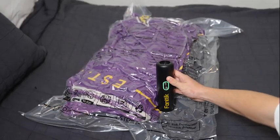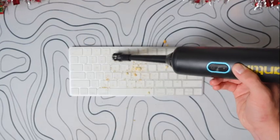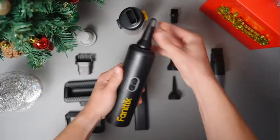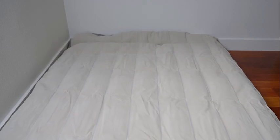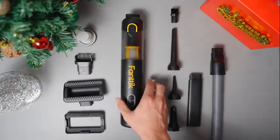Its 4-in-1 functionality allows vacuuming, dust blowing, inflating, and air pumping. Weighing just 1.1 pounds, it's easy to maneuver, while a single touch lid opening system ensures mess-free emptying. The HEPA filter captures 95.99% of fine particles, and the included storage bag makes it convenient for on-the-go cleaning.